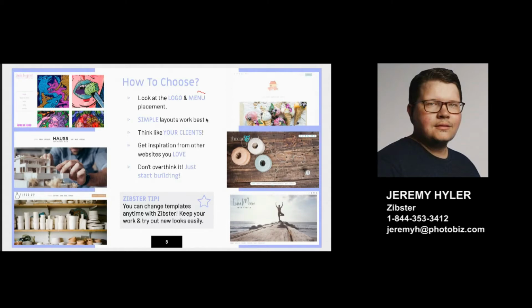What's the one thing you want them to do? You want them to be able to either get in contact with you, book you, or buy something from you. Don't make it harder for them. So people overthink things sometimes. Think like your clients.